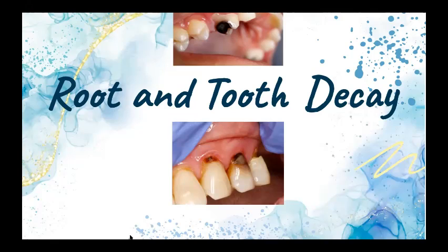Gum recession occurs as one continues to age, causing the soft root tissue to be revealed, therefore allowing for root caries and decay to occur. Unlike the crown, roots do not contain any enamel as a barrier of protection, which makes them a lot more susceptible to decay. If left untreated, tooth and root decay can lead to the tooth being lost.